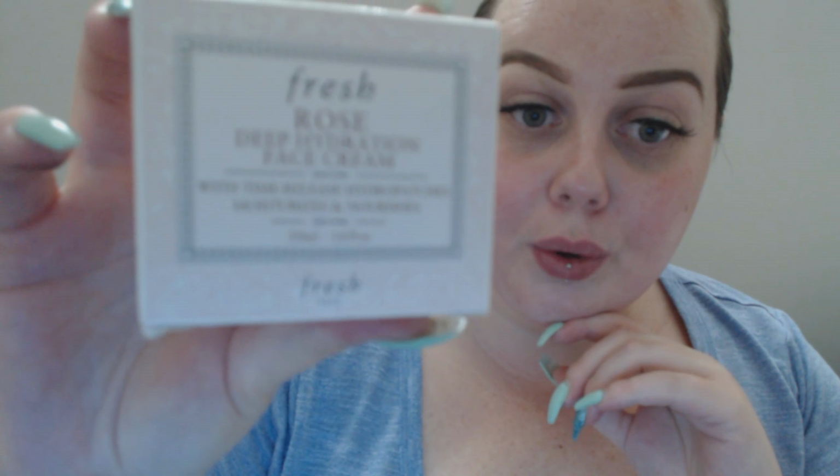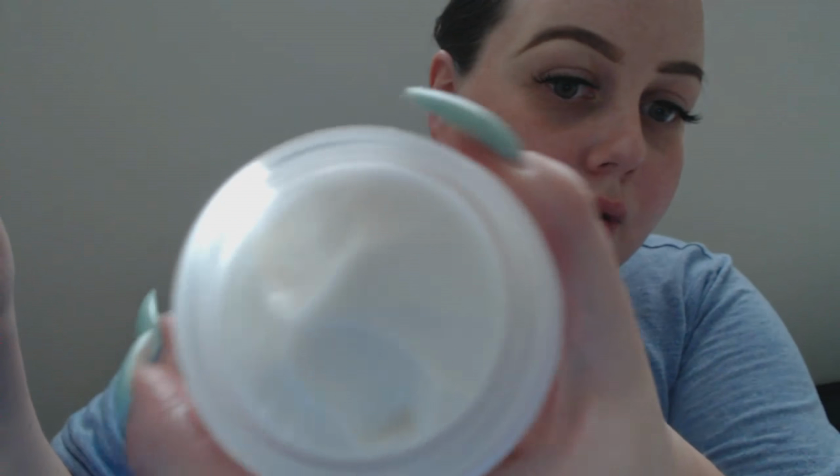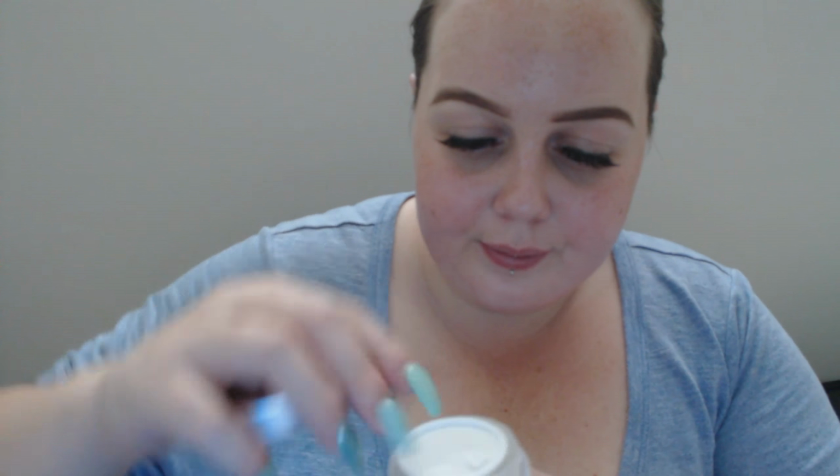Next is the Fresh Rose Deep Hydration Cream. I love the Fresh brand. It's so natural, so excellent for my sensitive skin. It's amazing. It's one of my favorite skincare lines. I love this cream so much, mostly because it's so lightweight and it just absorbs into your skin so quick. And it's also infused with rose water. That's going to help soothe and nourish your skin at the same time. It smells so good. And as you can imagine, it smells like roses.